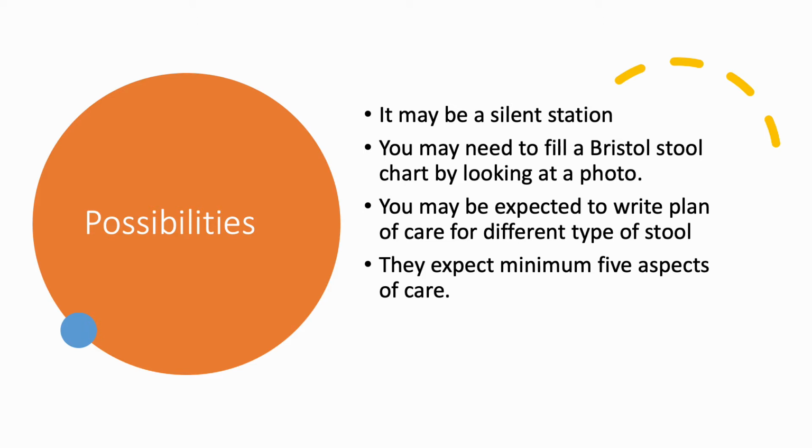It may be a silent station because from the looks of it, they've clearly mentioned in the second and the third point, handwriting is clear and legible. Ensure that strike through errors retain legibility. These are points I have seen somewhere else in the marking criteria in some other skills as well. So in the planning they've mentioned it, so I'm assuming that it may be a silent station. I'm just assuming it, nobody knows what it's going to be, but it's good to prepare before it comes out.